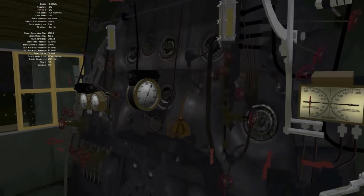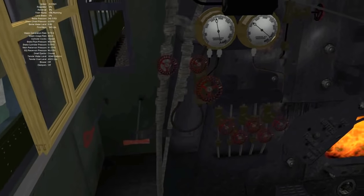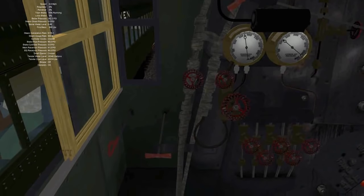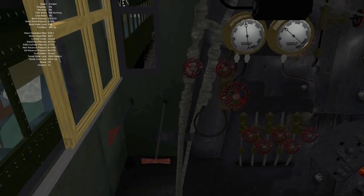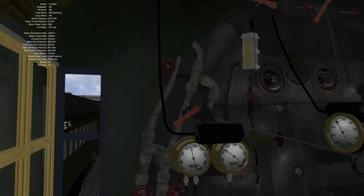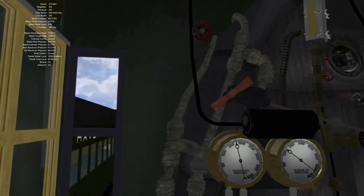First thing I want to do is start loading coal into this firebox. So I'm gonna open the firebox and turn on the steam from my mechanical stoker. I'm also gonna open up my dampers, and I want to turn on my blower, which is that guy right there. There we go, fully open.